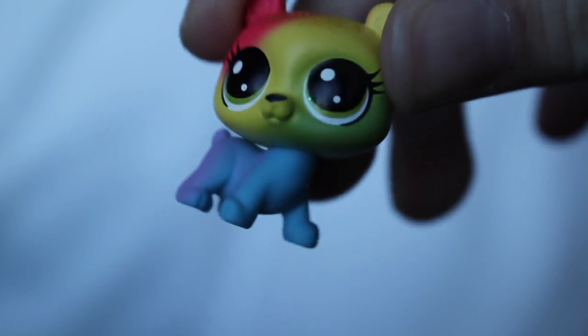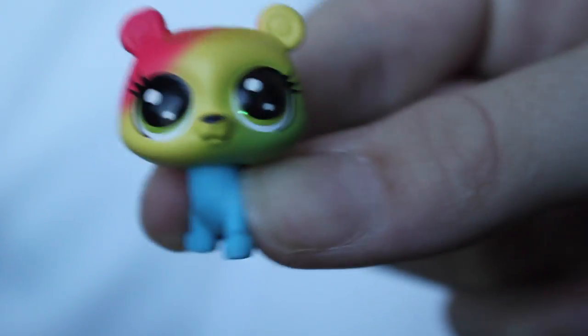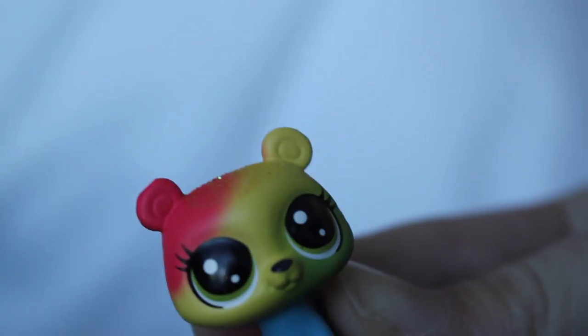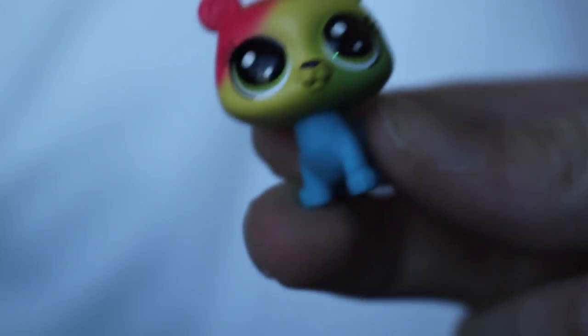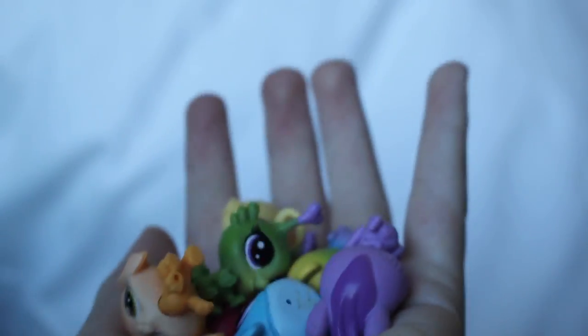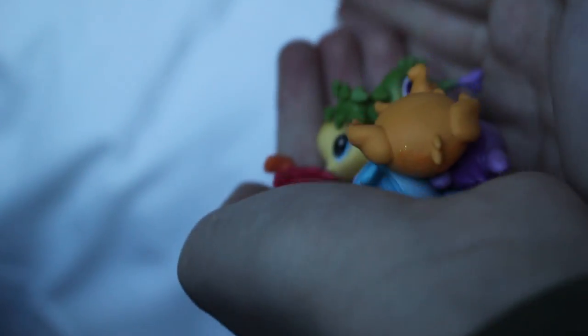Hallelujah, hallelujah. Oh my goodness, isn't this amazing? He can go with our other rainbow bear. I didn't bring the rainbow bear with me today, but yeah, he can go with my rainbow bear. So here are all the mini LPS. They're like the medium size. There's the teensies that we unboxed before, and these are the medium size.